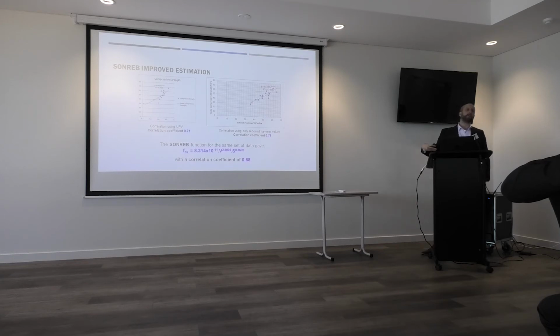This is an idea that I like a lot, and that's the fusion of data, okay? So you have two different techniques that are giving you two very independent variables about a material, and we cross-correlate those two to get a higher level of correlation. So in this case, there's a method, SONREB, which is sonic rebound joined together. So effectively, we cross-correlate rebound numbers and ultrasonic pulse velocities to attain a much, much higher correlation to strength.